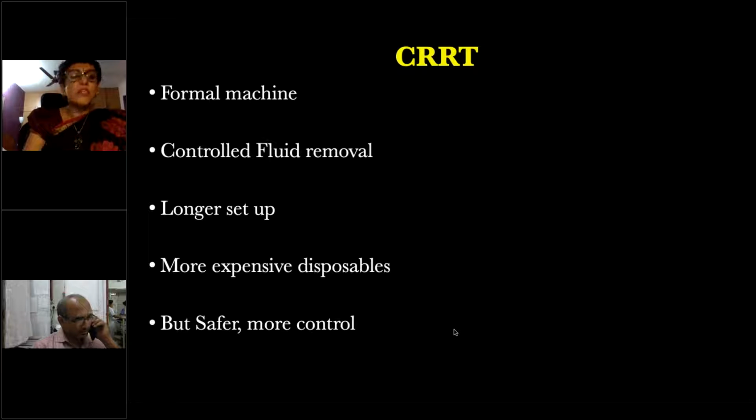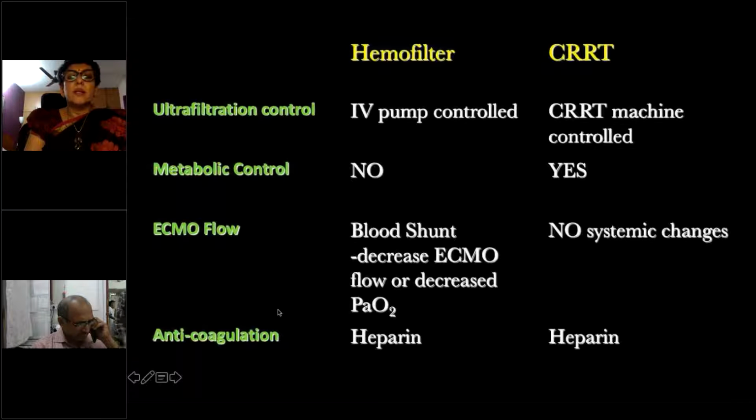So the advantage of CRRT is that you can control your fluid removal, but the disposables are more expensive. It takes a longer time to set up, but it's a lot safer. Now, this is the difference. With the hemofilter, it is IV pump control. With CRRT, the ultrafiltrate is controlled by the machine. There's no metabolic control with the hemofilter.